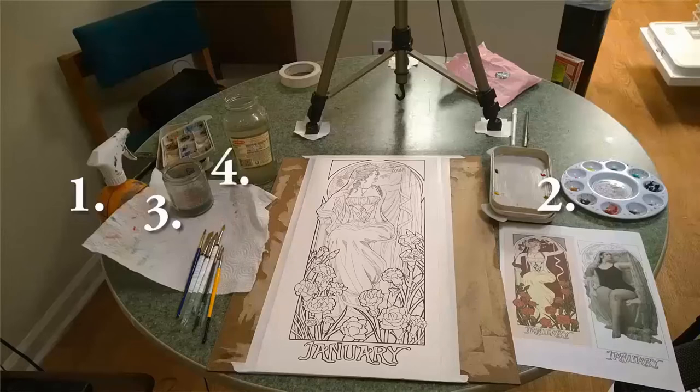Number four is a jar of water, which is usually a leftover spaghetti jar or any kind of sauce jar that you can clean out and use to hold water. This is so you can thoroughly clean your brushes when you're switching colors while you paint. Number five is my assortment of brushes with a paper towel for dabbing.